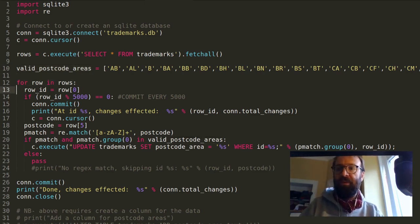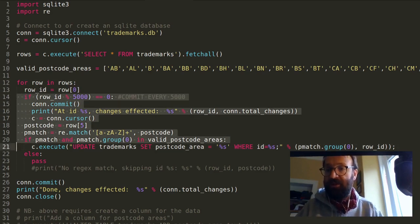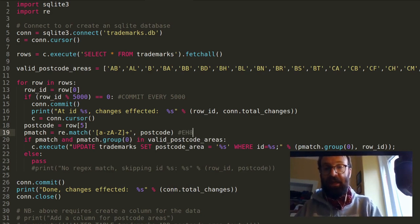So for every row in the rows, we grab the ID, which sits at index 0. That's the auto-incrementing ID that we added. It's the only thing we've added so far, really, to the data. I'll come back to this condition in a moment. The next thing we do, at index 5, is the postcode. And we're using a regular expression here to grab the first two alphabetical characters in the postcode. Our postcodes are usually something like EH8.